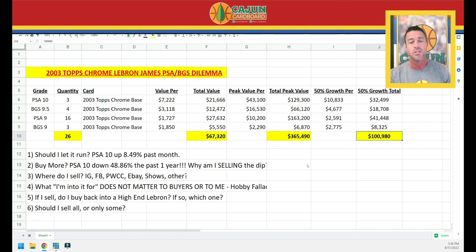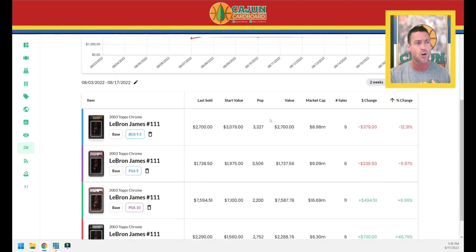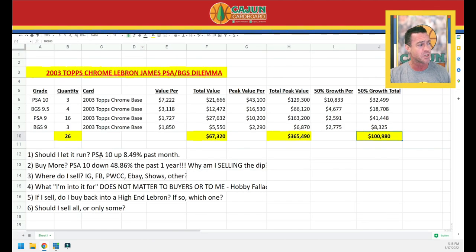I don't know if those days are over for cards like this, right? There's still maybe opportunity for prospecting type players to explode and come out of nowhere, but cards like this with a high population, I'm not naive here. Look at the population on these cards. All of them are over 2,000, right? In every grade. So there's tons of these cards out here, right? This is the modern version of the 86 Fleer Michael Jordan card. So the question is, should I let it run?